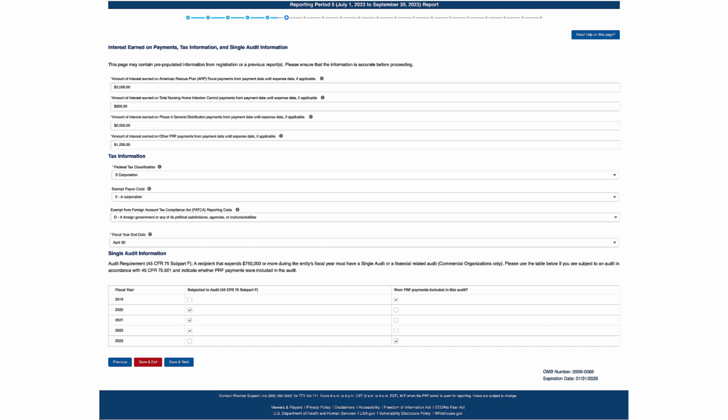The fields on the screen will be provided based upon which interest-bearing payments were received by the provider, which include ARP rural payments, nursing home infection control payments, Phase 4 general distribution payments, other PRF payments. These include interest earned on PRF Phases 1, 2, and 3, general distribution payments, and targeted distribution payments. They do not include interest earned on PRF Phase 4 general distribution payments.